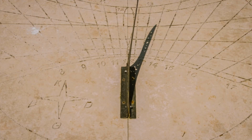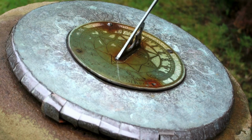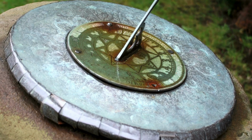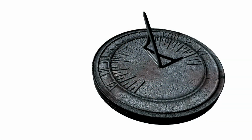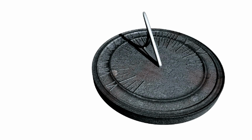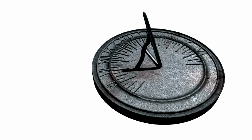Sundials are one of the oldest methods of telling time, using the position of the sun in the sky to mark the passage of hours. The central element of a sundial is the gnomon, a rod or triangular blade that casts a shadow onto a flat surface marked with hour lines. As the sun moves across the sky from east to west, the shadow cast by the gnomon shifts position, indicating the time of day.